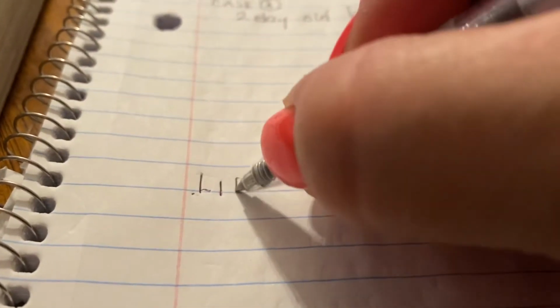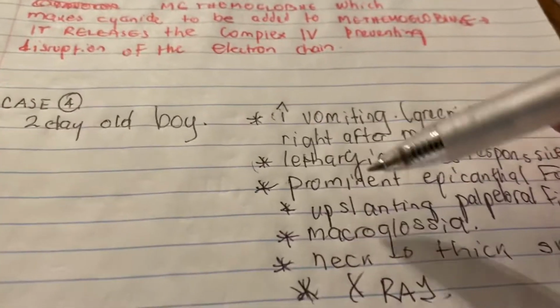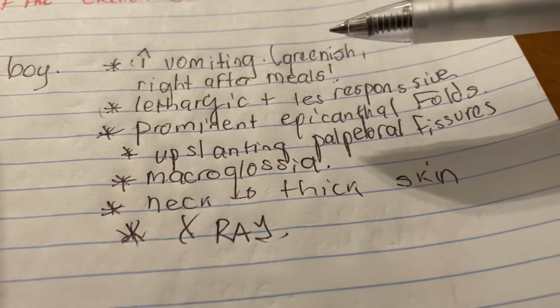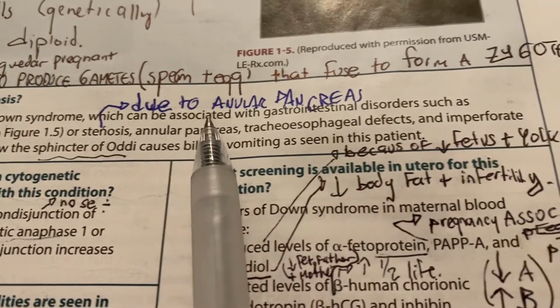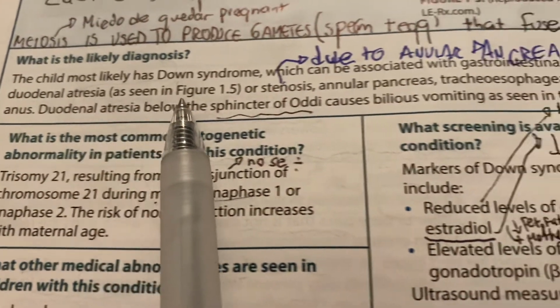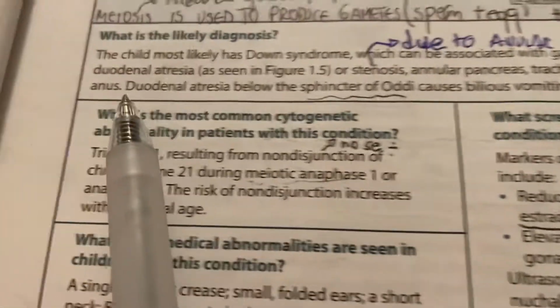And we say, okay, what is the likely diagnosis? And they gave us these, which to me looks like Down syndrome, okay? Macroglossia, prominent epicanthal folds, and so on. So here, we got it right. The child most likely has Down syndrome, which can be associated with gastrointestinal disorders, such as duodenal atresia or stenosis, annular pancreas, tracheoesophageal defect, and imperforate anus.